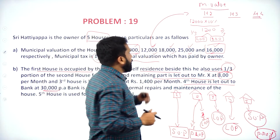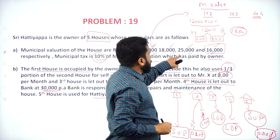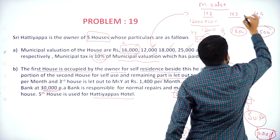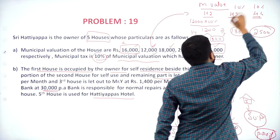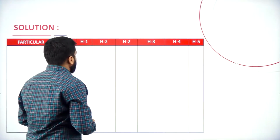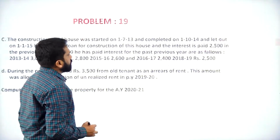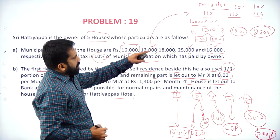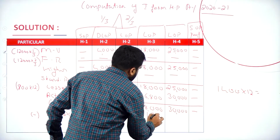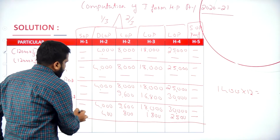If it is 18,000, it will be 1,800. If it is 25,000, 10%, it will be 2,500. I got 400, I got 800, and I got 1,800 and 2,500. I'll write it down. We'll see what is the answer.